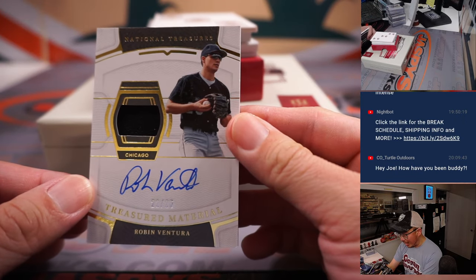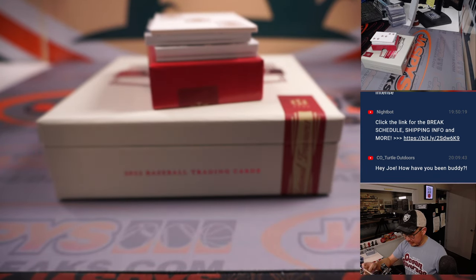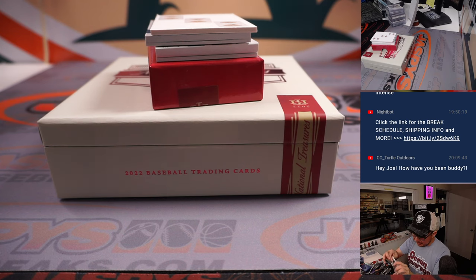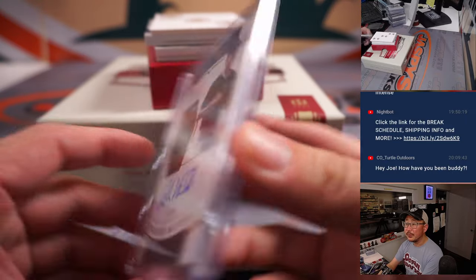22 out of 25, Robin Ventura. Jersey and autograph, treasured material. Ed with the White Sox. Is it going to fit into this top loader here? We're using a different kind of penny sleeve here. It gets wrinkly a little too easily. Let's put in a larger top loader here. That's going to fit better.